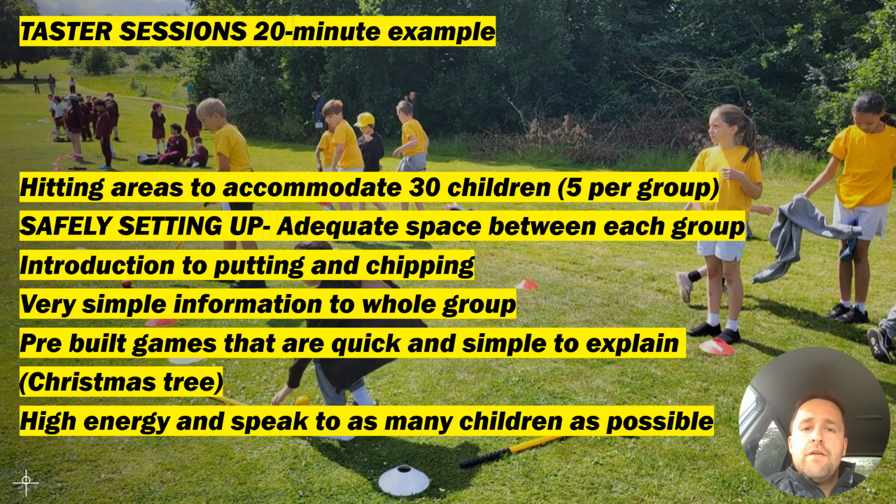Now, with golf, as we know, people are going to potentially swing the golf club quite quickly, might get a little bit out of control of it, particularly if they've never played before. So you need adequate space between each group. So normally you split the groups into 4 or 5. Let's just use an example of 30 children. I'm going to split them into groups of 5 per group.